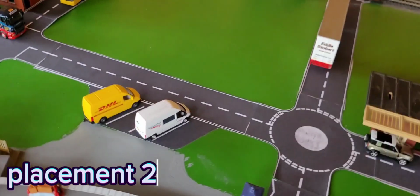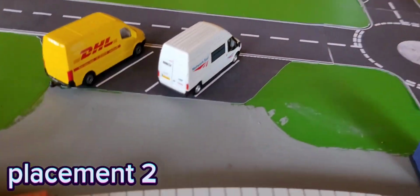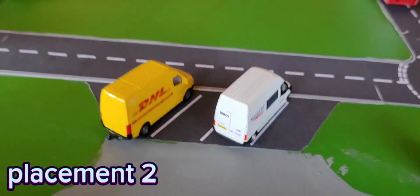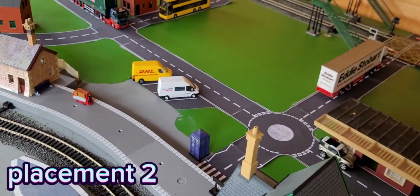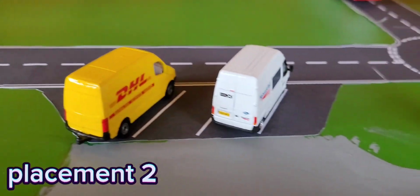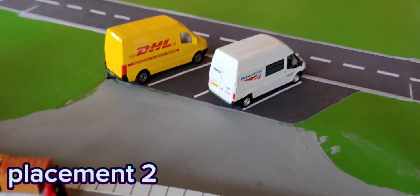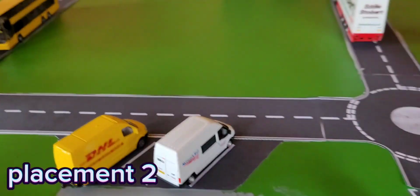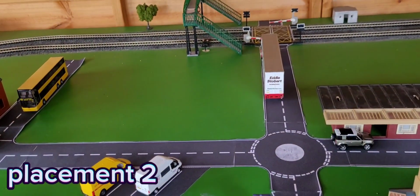I've got a few other ideas where I think it should go. My second idea is to put it next to the DHL van in the parking spot. It does look slightly odd that there's two vans. However, I do think it looks quite nice. It also shows you the difference between a Corgi van and an Oxford van. I think it looks okay. I think I prefer it in number one though. However, there's a few more ideas I have.